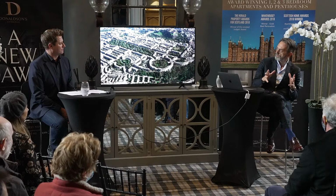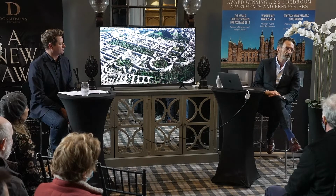We like to say that it is the most successful example of urban regeneration and conservation in Europe. Not the cities that were bombed to smithereens, but in terms of the conservation of existing buildings, it's the best example, really, in Europe.